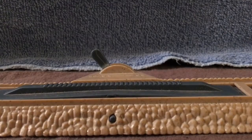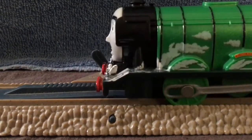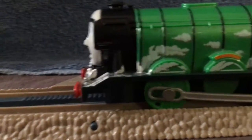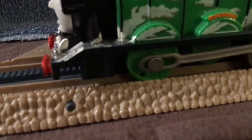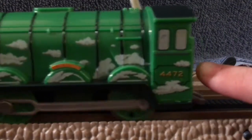Now, will it work with Trackmaster 2? Yeah, it works. Let's release him. I have not edited this at all. That is at the go setting. Oh wait, let me give him a little push. Again, this happens because the chassis is too low.